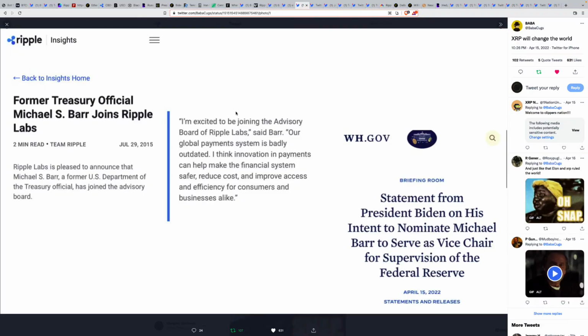XRP will change the world, right? Former Treasury official Michael S. Barr joins Ripple Labs. This was 2015. Ripple Labs is pleased to announce that Michael S. Barr, a former U.S. Department of Treasury official, has joined the advisory board. He said, "I'm excited to be joining the advisory board of Ripple Labs. Our global payment system is badly outdated. I think innovation in payments can help make the financial system safer, reduce costs, and improve access and efficiency for consumers and businesses alike."